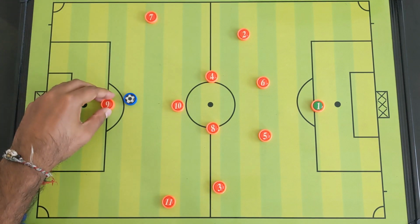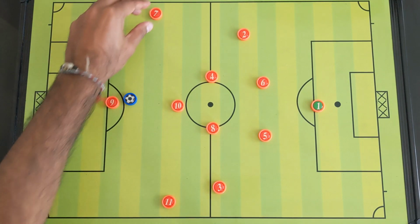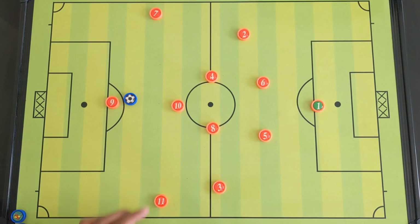So they're the kind of subtle changes over the years in terms of a wide player. Now inverted wingers are a really, really common way to play. Look at Man City, look at Liverpool, Spurs, Arsenal, Manchester United. There's lots of teams across, not just the Premier League, but across world football. These players like to face the fullback up and look to score themselves.